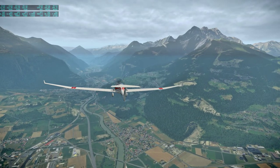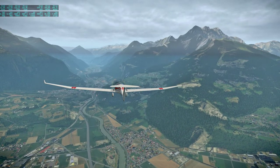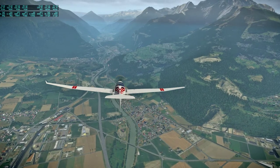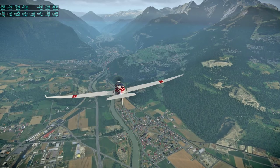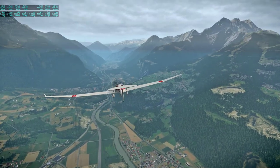Another one that's on the list is the Vector EV-55. That's also a Czech plane. That one will probably be flying closer to the Czech Republic.